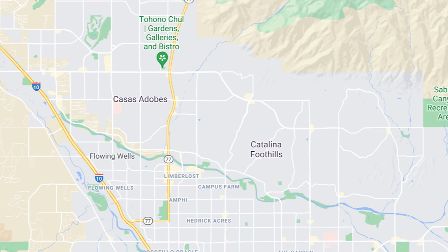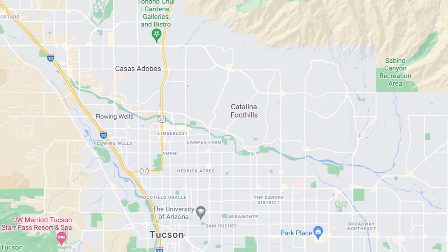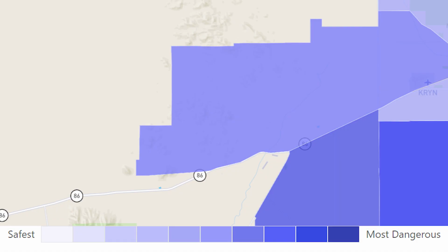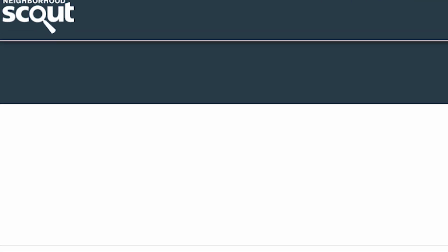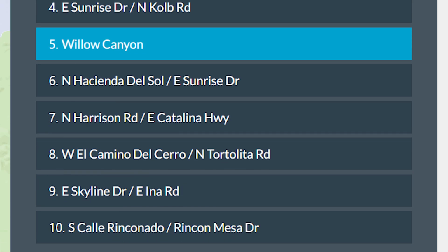And since the Foothills is right in the middle of the city, anyone who lives there has fairly easy access to most anywhere they want to go in Tucson or in the surrounding areas. In addition to that, historically the crime rate is very low in this part of the city. Check out the crime map on neighborhoodscout.com to view more of the Tucson neighborhood crime statistics.